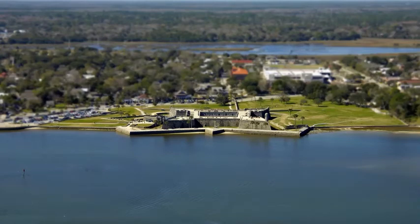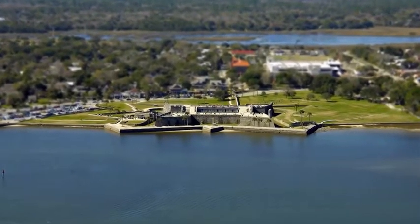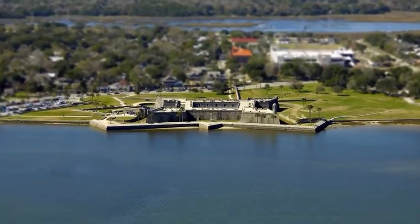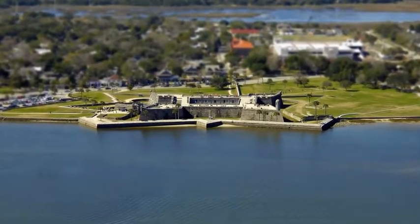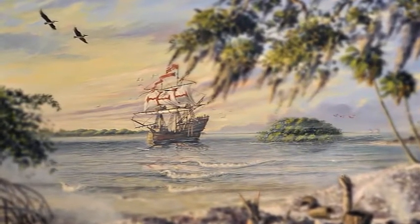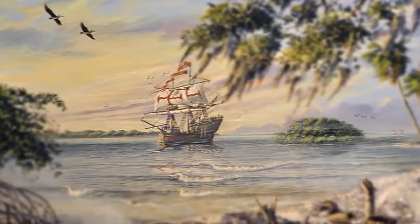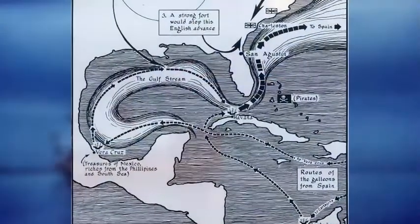So one of the most frequently asked questions we get here at the Castillo is, why here? Well, the Castillo de San Marcos is built on prime real estate. The reason being is what's just off the coast. Those Spanish galleons loaded with gold, silver, and spices from South America and the Caribbean left from Havana, Cuba, and made their way up the Gulf Stream.